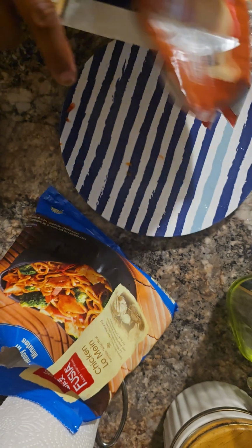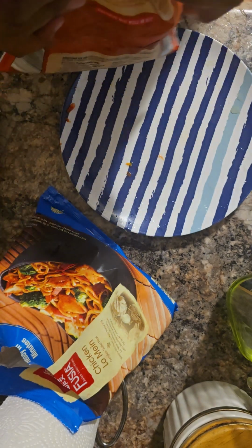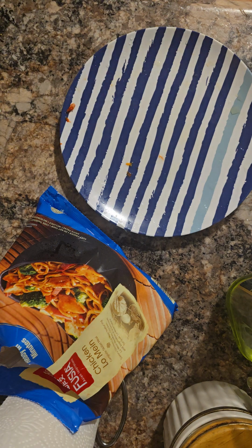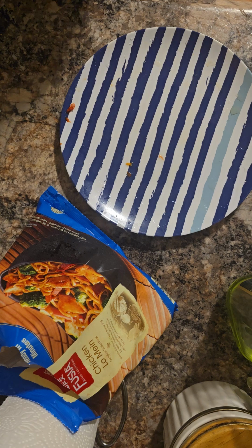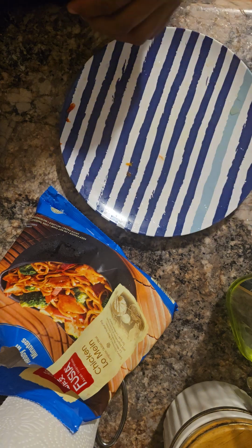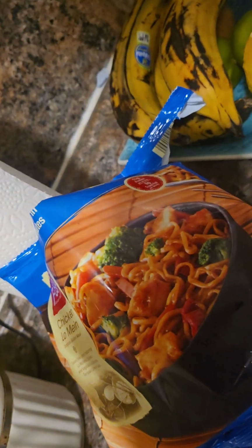By the way, guys, Aldi food store, Aldi supermarket, Aldi grocery, however you want to call it, is amazing, guys. Amazing. Their food is so good. Their frozen foods are amazing. I'm telling you. This is so good.